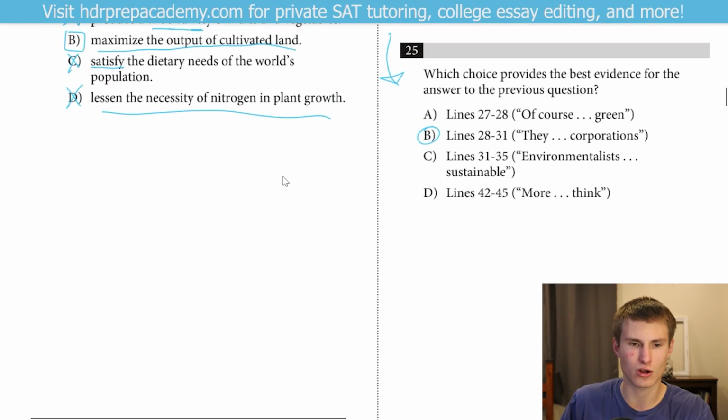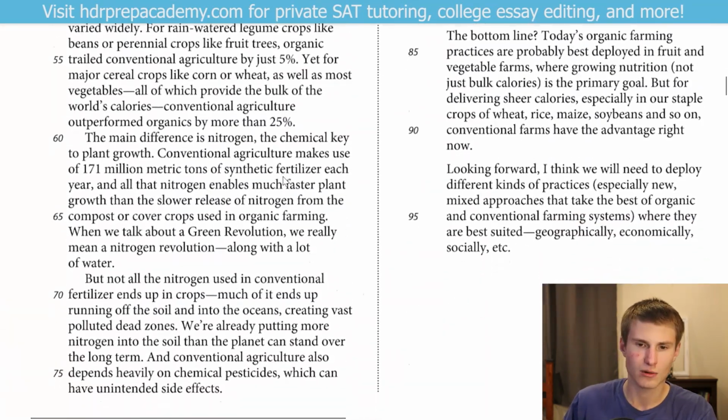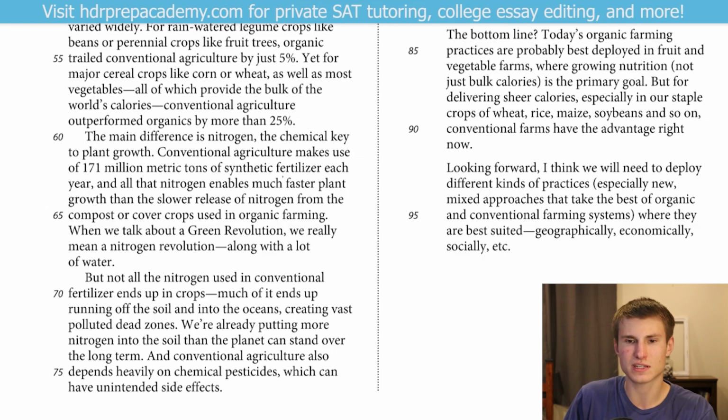All right, and then if we look at our evidence, we have to find where we talk about nitrogen. If we go there, it's going to be towards the end, but not completely at the end. We see it's right here. The main key difference here is nitrogen, the chemical key for plant growth. Conventional agriculture makes use of 171 million metric tons of synthetic fertilizer each year, and all that nitrogen enables much faster plant growth than the slower release of nitrogen from the compost or cover crops used in organic farming.